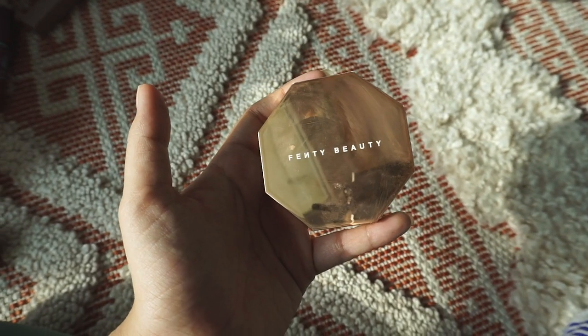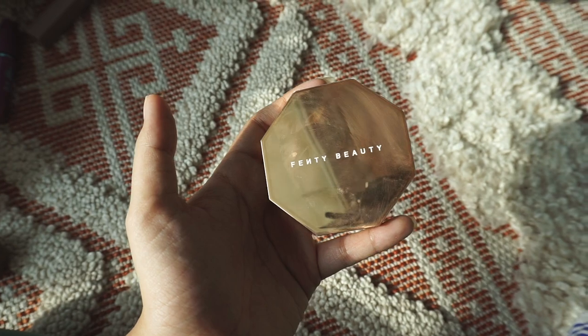Okay, so now you guys are gonna find out ano yung secret ko to looking morena and tan all summer long. It's actually bronzer. So the bronzer I'm using is from Fenty Beauty, Mama Riri in Caramel Cutie. And I'm just gonna take some on a brush. Sobrang wala na to, guys. I need to get a new one, but I use it all the time kasi. So, yan. And this will add warmth to our face para hindi tayo mukhang ghost.